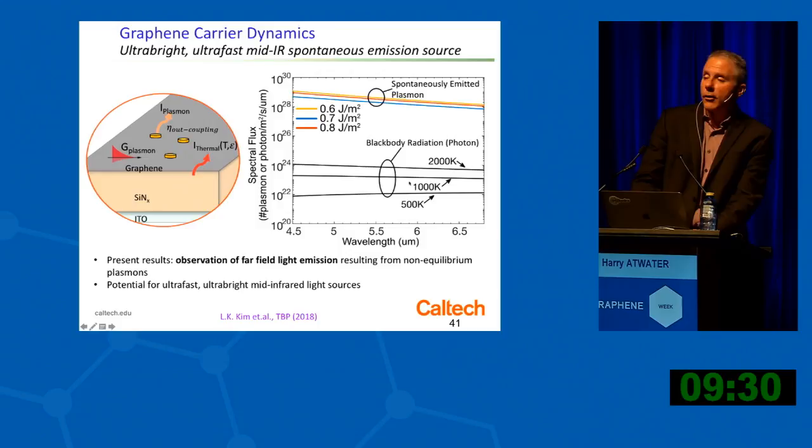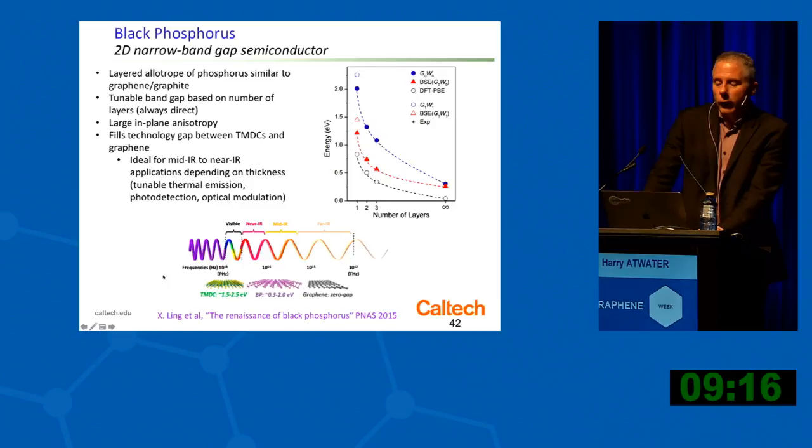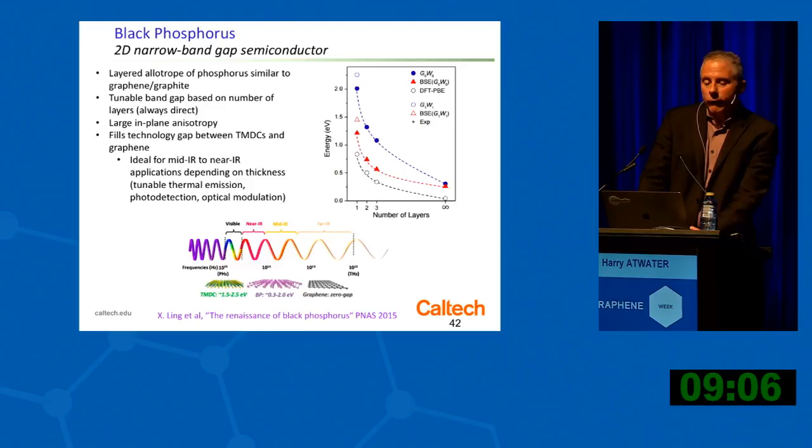So we think this is quite interesting as an opportunity to use far-field light emission to make a potential candidate ultra-fast and ultra-bright light source in the infrared. So, of course, graphene is a material that inspires exploration of other materials, and I want to share with you some findings about some of the interesting optical properties of black phosphorus.